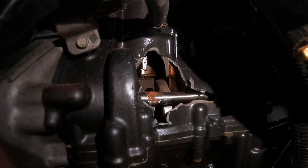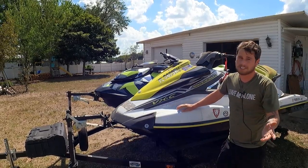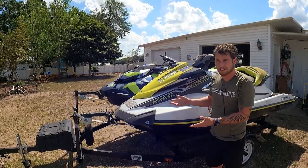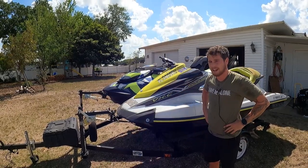It's pretty obvious damage. So this thing was on the back burner for a while, trying to figure out what to do with it, getting your guys' advice if I should just take the loss on it. But I'm not gonna be making anything. I can maybe sell it for parts and get maybe half my money back, if that. It's not looking very good.